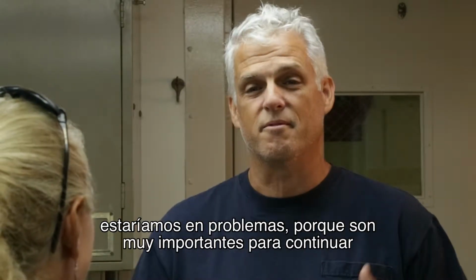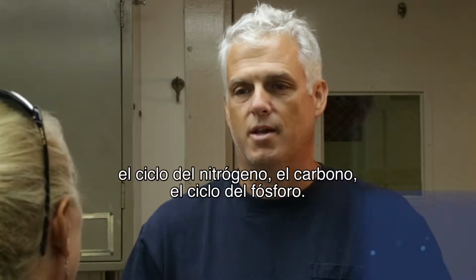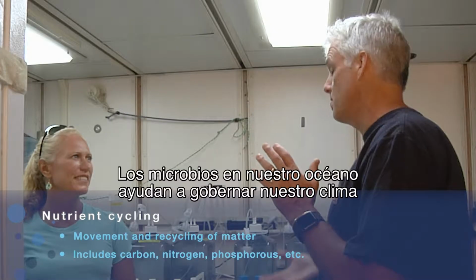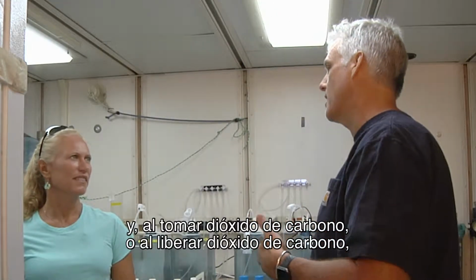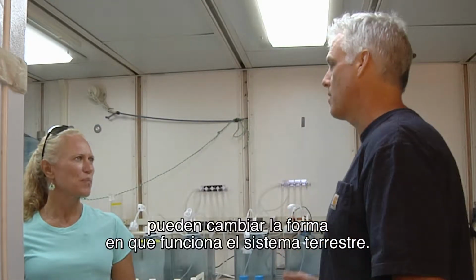So they're really important for continuing the biosphere and the cycling of the big nutrient systems, the nitrogen cycle, the carbon and phosphorus cycle. They're really integral in making that whole system work. The microbes in our ocean help govern our climate. And so by taking up carbon dioxide or releasing carbon dioxide, they can change the way that the Earth system works.